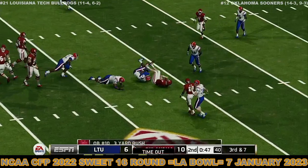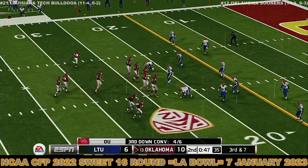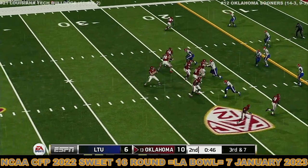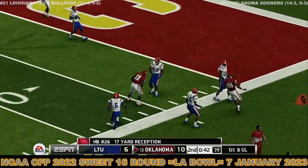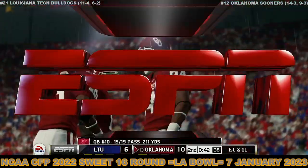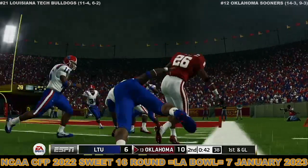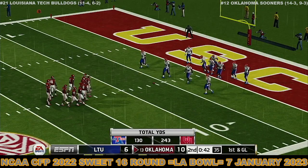Scrambling around. And he's tackled at the 23-yard line. And he didn't get much on that scramble before they drilled him. Brad, that's a great way for the quarterback to get himself injured. He needs to be a lot more careful out there. Makes the catch, and look out, and he's pushed out of bounds, setting up a first and goal. Tenth play of the drive.